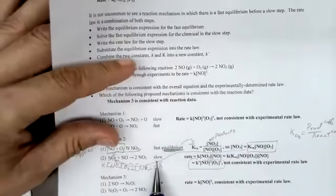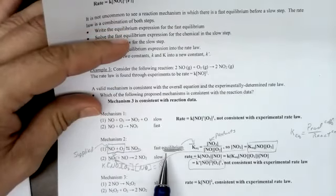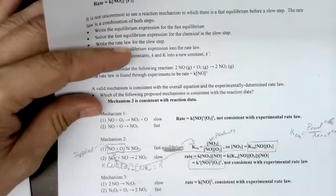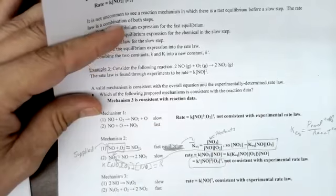Everybody listening to this now or later, I would suggest finding these problems where the fast equilibrium is first or the slow step is second, same thing, however they phrased it, right? And do the mathematical substitution. Cover over the answers or grab a new sheet of paper, right? And do it again.